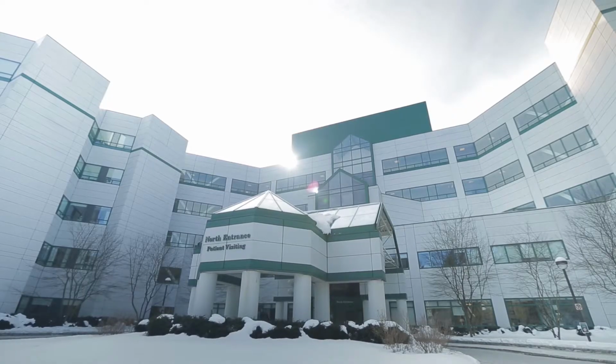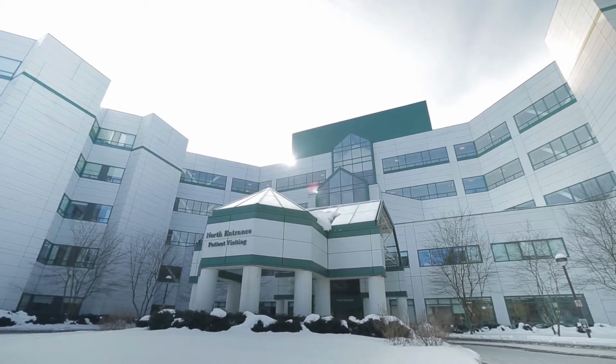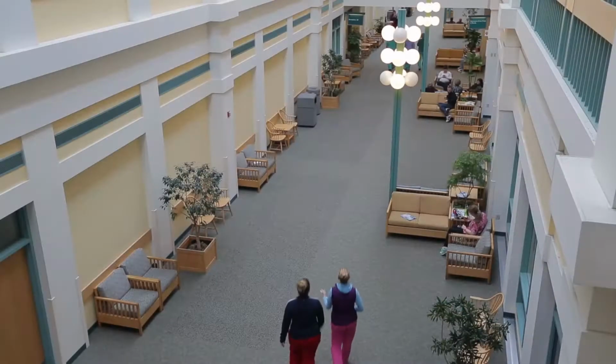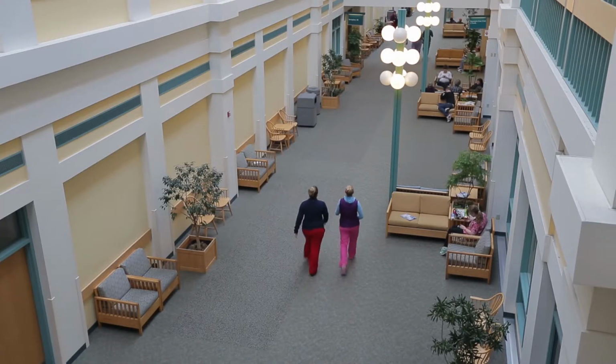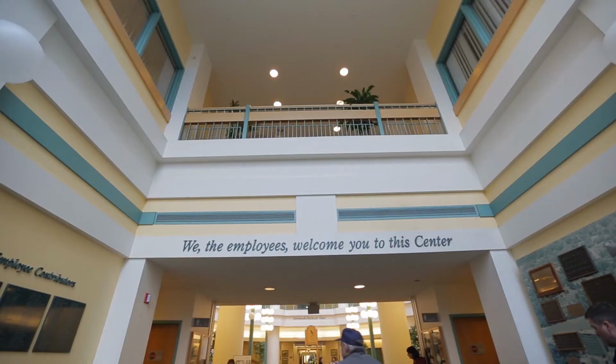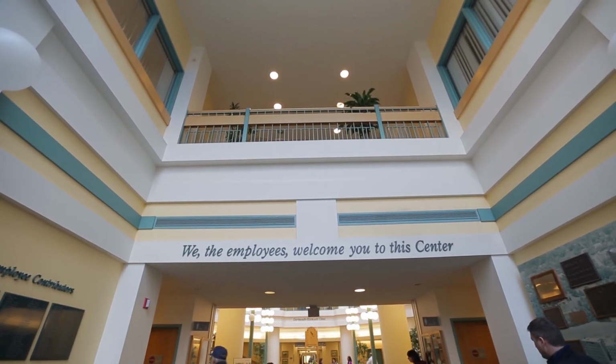In roughly the last decade, our inpatient admissions have grown by probably 30%. Our OR cases, roughly 60%. 1 in every 4 inpatient surgeries in the state of New Hampshire is performed here. And so when I think of the original vision for this facility being that academic medical center to serve a rural area, it's really stood the test of time and done exactly that.